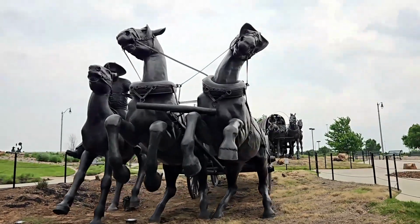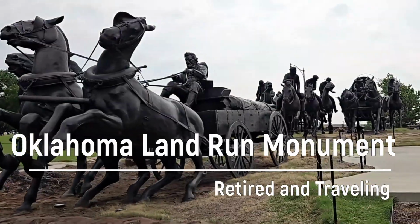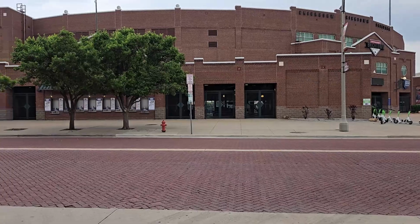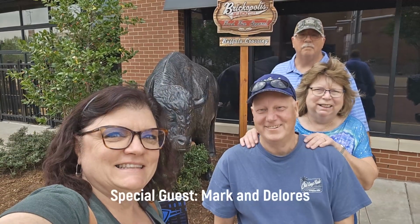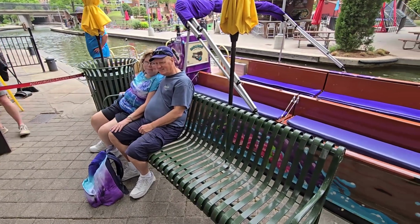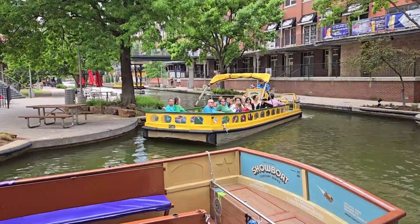In this video, we take the water taxi to the Oklahoma Land Run Monument. Start of the Bricktown water taxi. We'll be down there in just a minute or two. Bricktown Stadium, minor league baseball park. Another part of the canal and the start of the water taxi ride. Waiting for the water taxi ride to begin. Here is the taxi ride ahead of us.